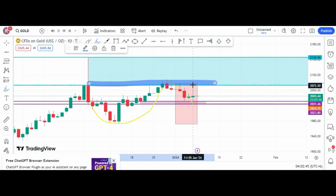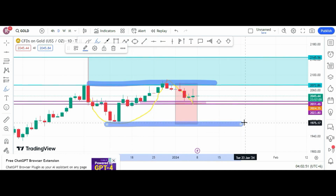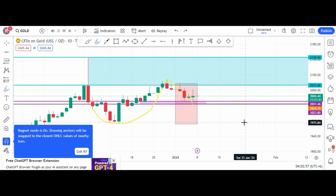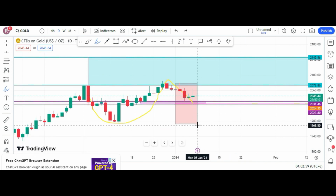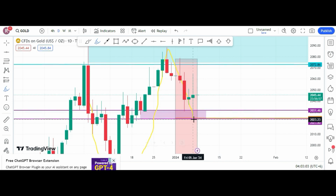So this is one option we have. Another option we have is it is going to come and break this area. These are the only two options we have. So where should we take the trade? Now we achieved what we wanted.